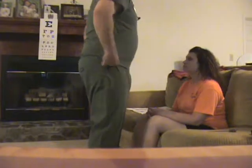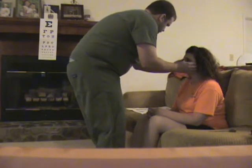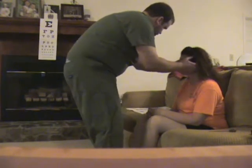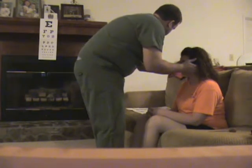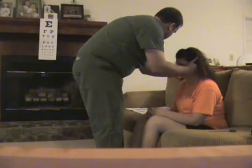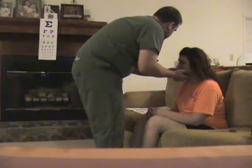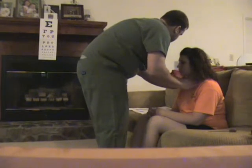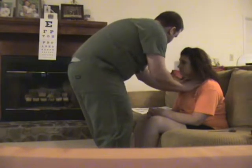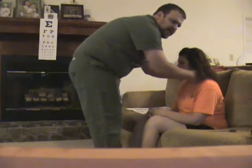Okay, now I'm going to feel for your lymph nodes. Feeling for the pre-auricular, post-auricular. Let me know if you have any pain during this and I can stop. Occipital, submaxillary, submental, submandibular, supraclavicular, and the cervical chain. No lymphadenopathy noted.